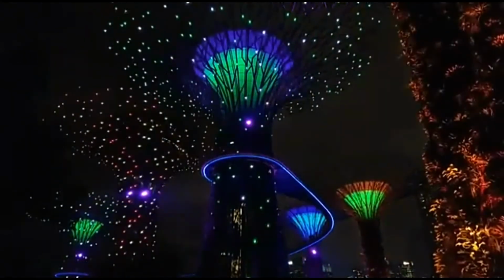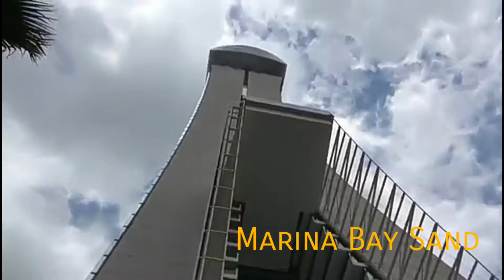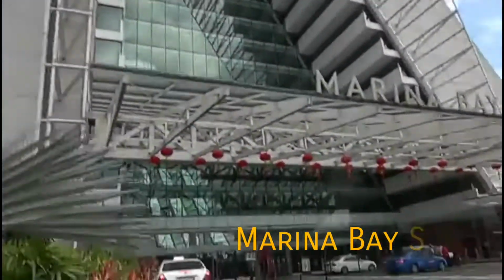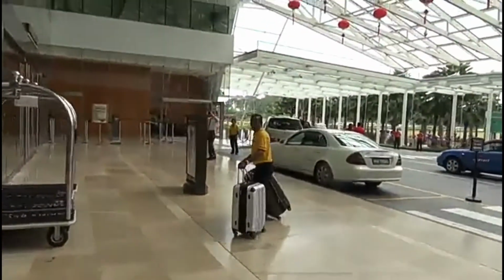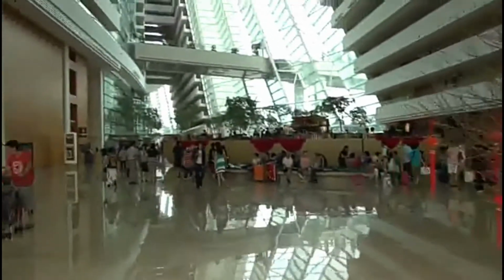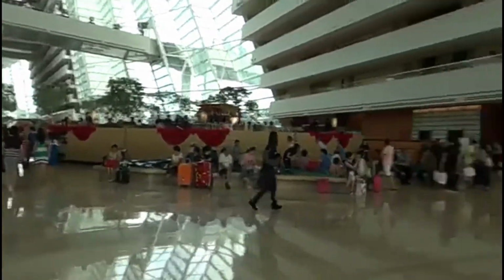Guys, finally we are here at Marina Bay Sands, a 5-star luxurious hotel, and this is the entrance of the hotel. This is the check-in area, and it consists of 3 towers, of course, and up there is a ship, and this is very insane. So many things are there.